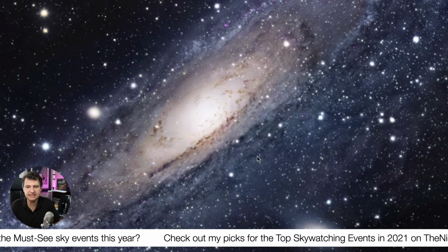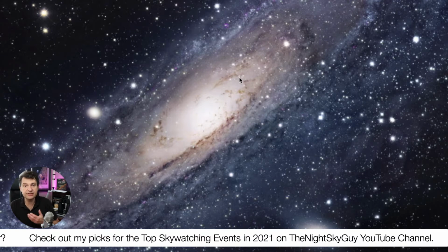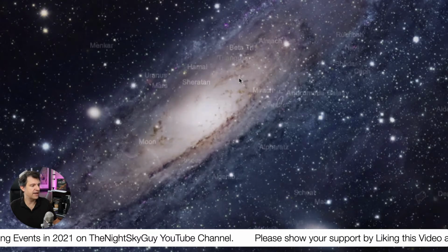And you can see it has a satellite just poking above the ticker. Here is a little satellite galaxy, and most of the bright stars that you see in this picture are in the foreground. They're actually part of our own Milky Way. They just happen to be in the way from our view.